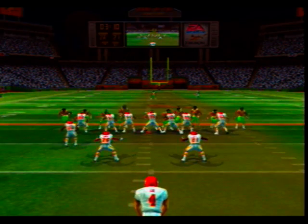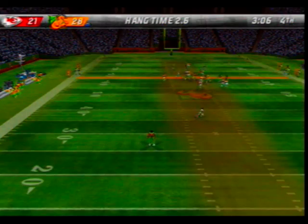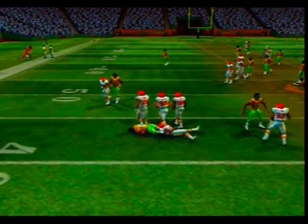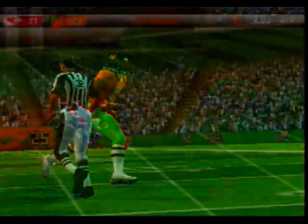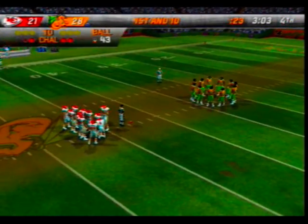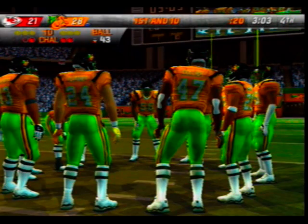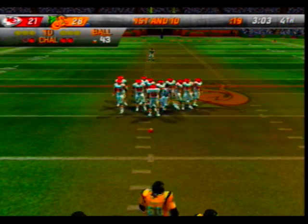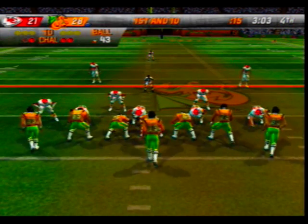Good defensive stand there. Now they'll punt it away after a three-and-out. From the 30-yard line. Good return, and they stop him at the 43. Ball on their own 43.